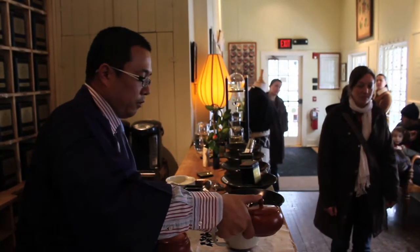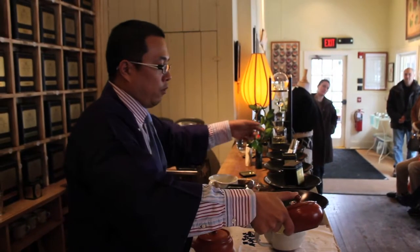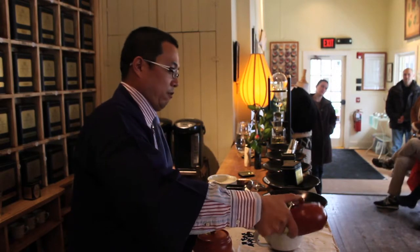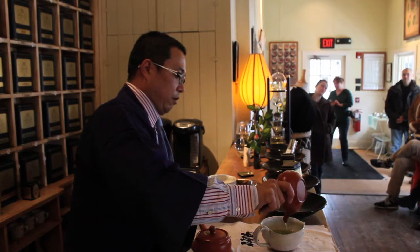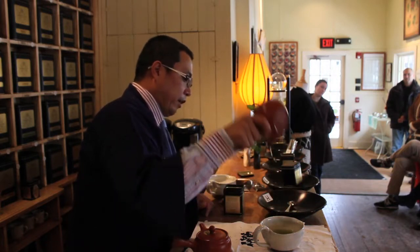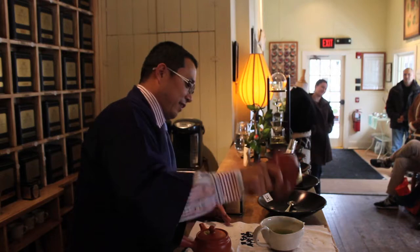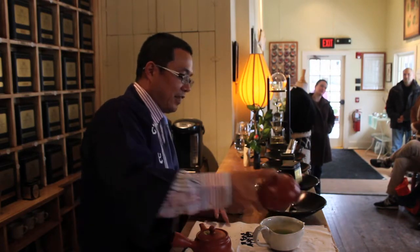When you pour out, you do this little by little, and when you use cups, you go back and forth little by little so you can make every cup even. And when finishing, you should pour to the very last drop, because this is the most delicious part, okay? Okay, it's ready.